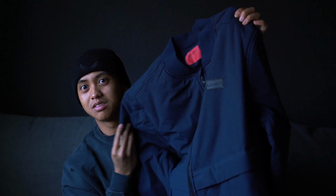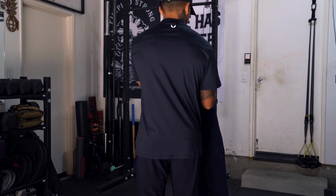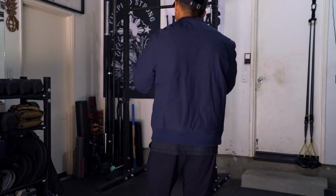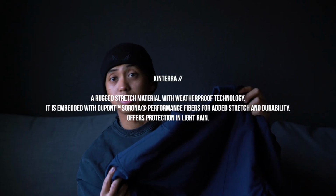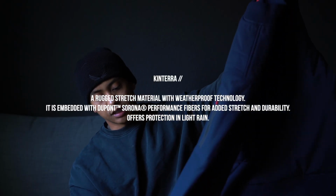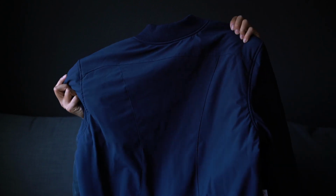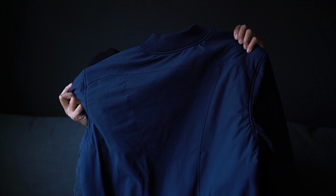The construction of this, guys, feels divine. This feels like a nice put together bomber jacket for sure. The weight on it alone. Cantera fabric, it's stretchy but durable. And it's like an insulated shell pretty much, which you'd expect for a bomber, right? You guys can see how those seams run across the back.